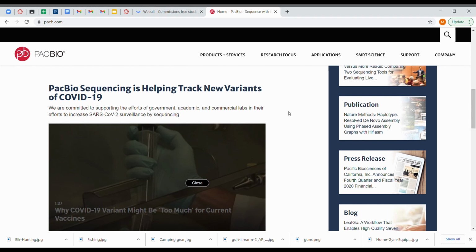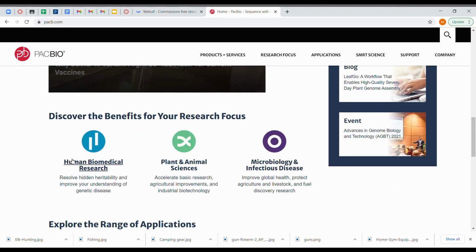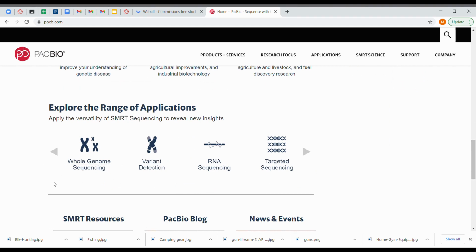So kind of the same thing that Biogenomics had, BNGO. But again, this company already has FDA approval for their machines. Now their genome research helps in human biomedical research, plant and animal science, and microbiology and infectious diseases. And again, they do whole genome sequencing, variant detection, RNA sequencing, and then targeted sequencing.